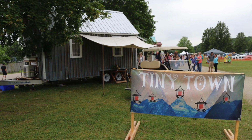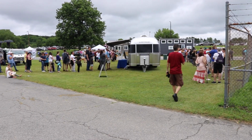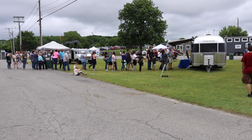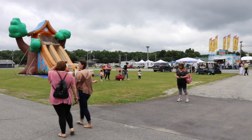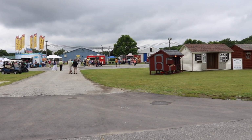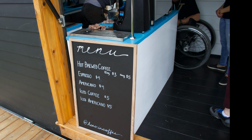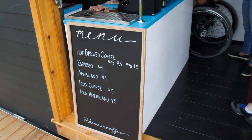The fairgrounds were organized into different sections. There was one section of companies that were advertising their tiny house builds. There was another section of campers and Airstreams and school buses and smaller do-it-yourself tiny houses. And then, of course, there was an area of food trucks so that you could get something to eat. But we had to make a stop at the Tiny House Coffee Bar.